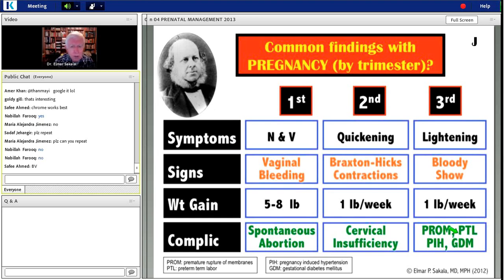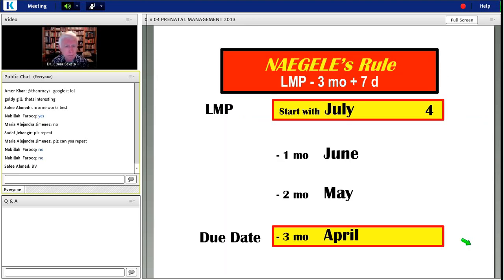Okay, now the complications. Premature rupture of membranes, premature labor, pregnancy-induced hypertension, gestational diabetes, and lots of other ones. So just put this in the back of your brain someplace. You may find that helpful on the exam.